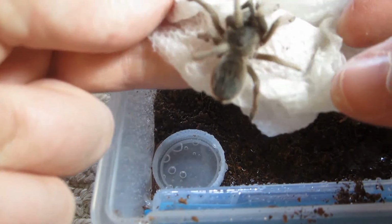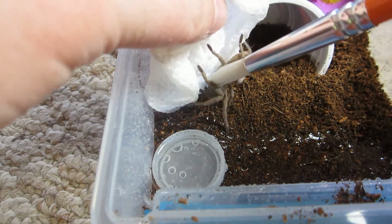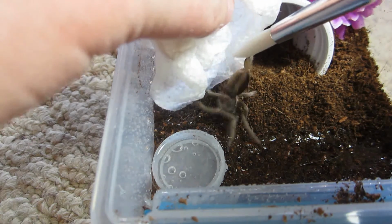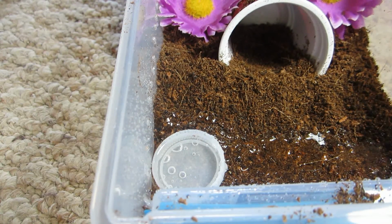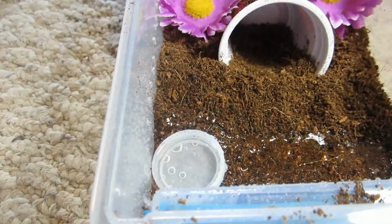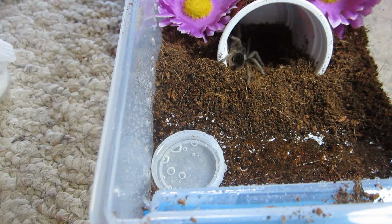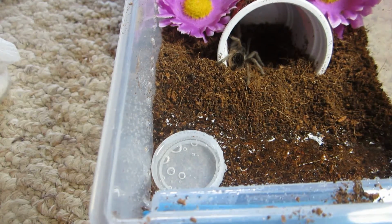Isn't that cute? Well, a little blurry there. There we go. Come on, you want a drink? Come on. Nope, say no, I don't want a drink. This is a strange place. What is it with all these spiders that want to crawl on me as soon as they meet me? Huh? You want to go in there and feel secure? There we go. Alright. Well, not too bad. Alright, let's go into another one.